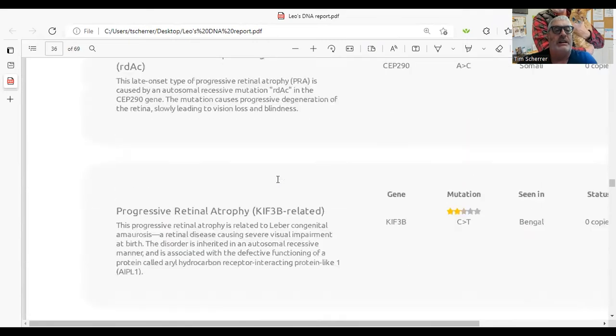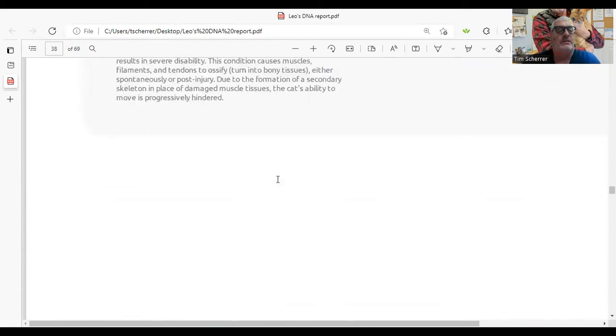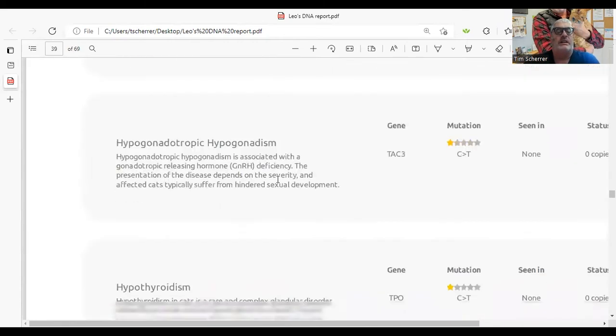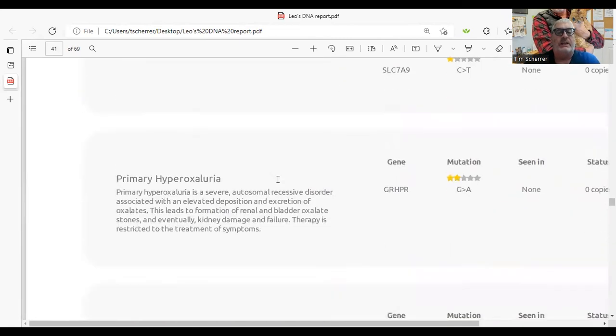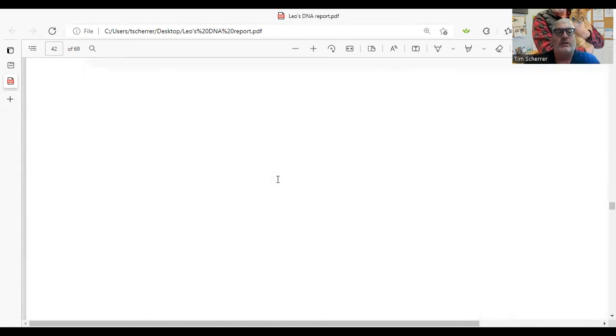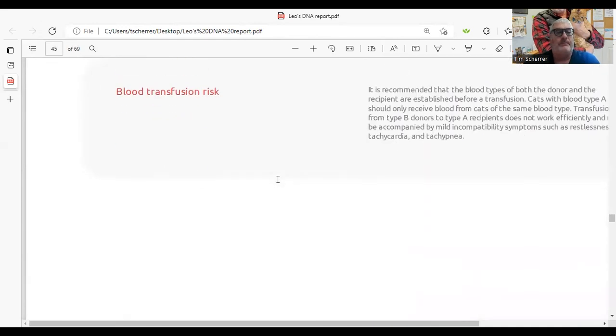Then you get into the eye disorders, doesn't have those. Musculoskeletal, it's all good. Endocrine, renal, which is kidney, which is good. Autoimmune, he's in good shape. Cardiovascular, he's in good shape. Skin disorders, he's in good shape. He's blood type A.